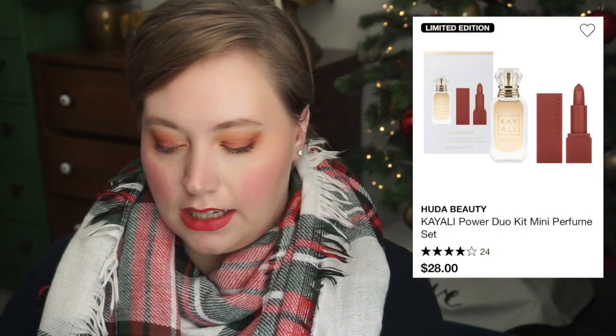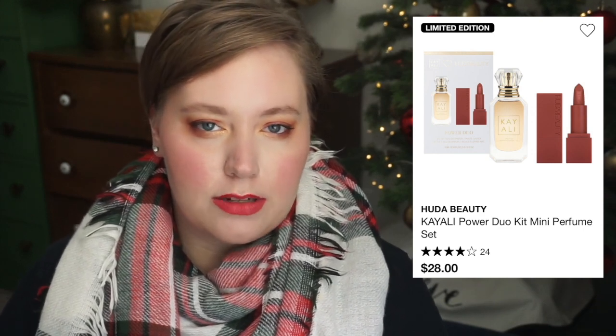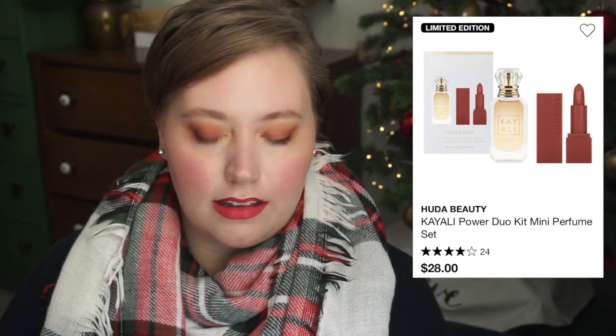For $28, Kayali is offering a mini fragrance with a lipstick. It's their Deja Vu White Flower. That's not a fragrance I've heard much about. I've heard a lot about the other Kayali fragrances. So I was kind of surprised that this was the gift set that they were offering.